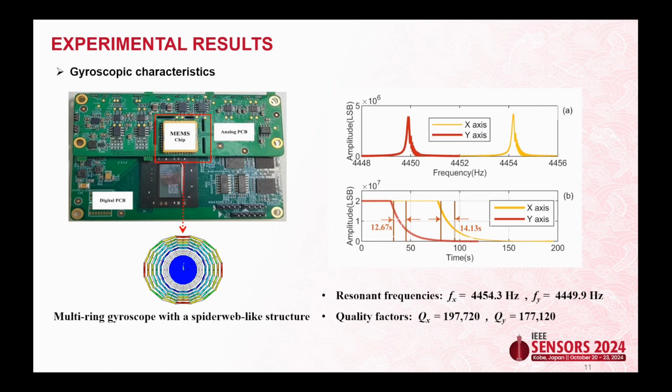And this is the experiment platform of our gyroscopes, and we use a multi-ring gyroscope with a spider web-like structure. The right figure shows our basic parameter test results, and the resonant frequencies of our gyros are about 4,450 Hertz, and the quality factors of our gyros are nearly 200,000.